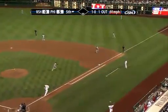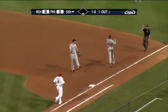That one's hit hard on one hop, backhanded by Dunn. And Mock covers two away.